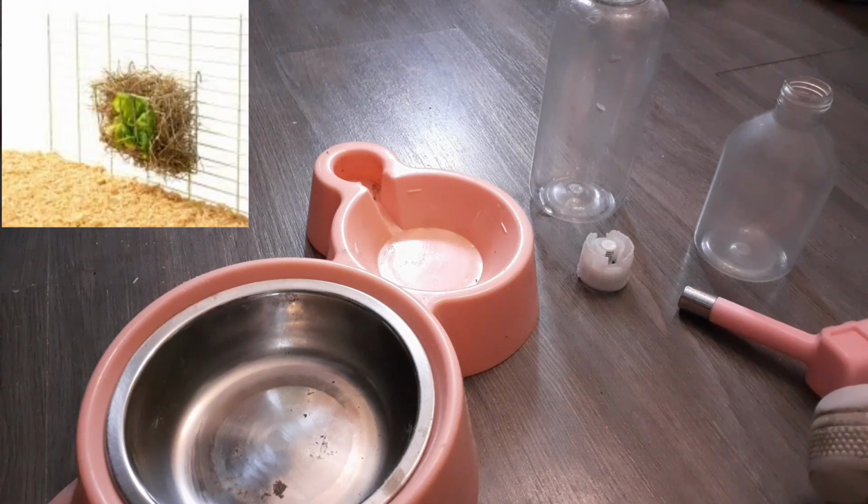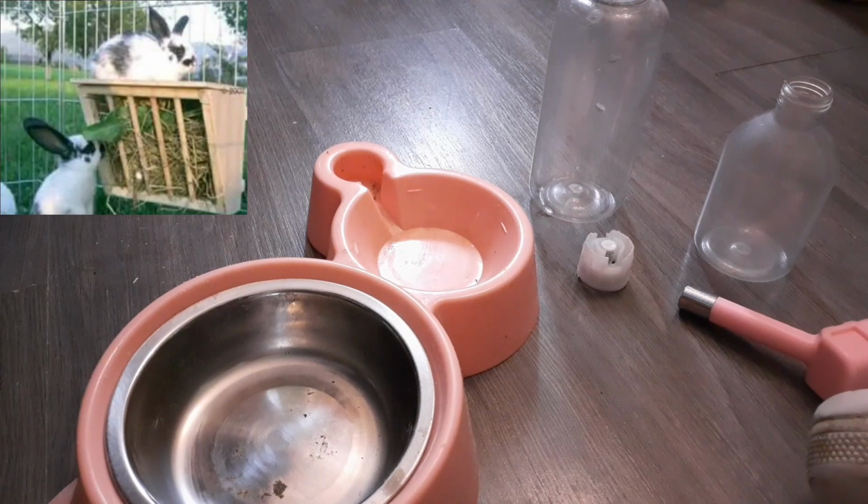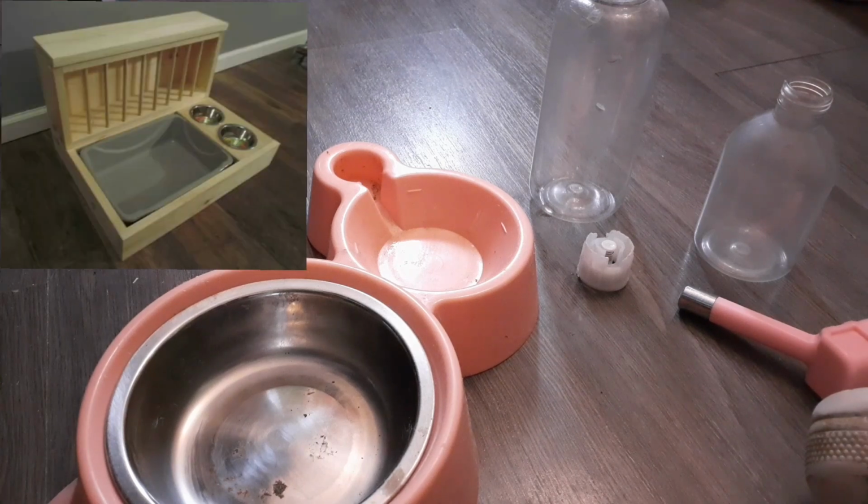I prefer hay racks. They come in many different sizes and some have a shelf or other areas for rabbits to sit in. You can build your own. You can get really cool ones online. Check out Etsy, for example. They're just really neat. You can even make ones that are designed to go over a litter box if you want. You can even build a litter box with a built-in hay rack.